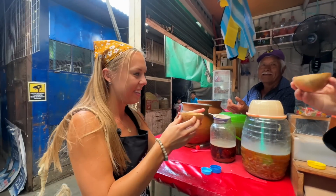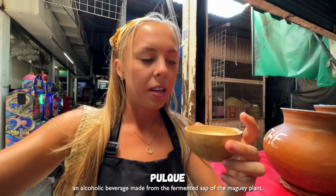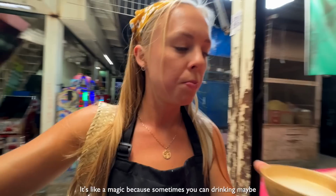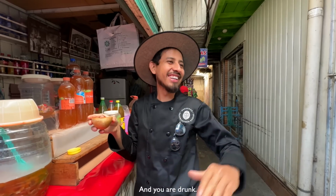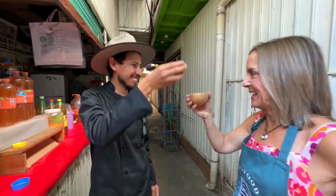Gracias. Yeah, it's a lot like kombucha, almost like a little milky, really good for your stomach. It's like a magic because sometimes you can drink maybe 1 liter. When you're drinking, it continues fermenting in your body. And maybe you can say, what happened here? And you are drunk in 1 hour. Okay. So, getting drunk at 11 a.m.